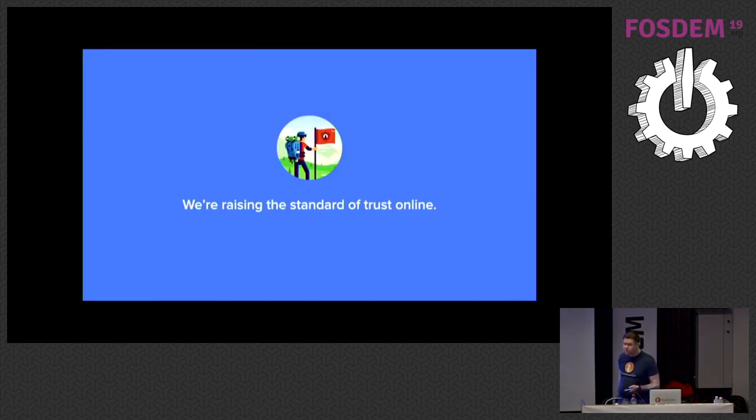At DuckDuckGo, we've been providing private search for over 10 years. And a year ago, we released our Privacy Essentials product line, which allows people to take control of their online privacy from any device. Much of that, of course, wouldn't be possible without free open source software. So that's what we're here today to talk about. And the collaboration that goes with it, of course.